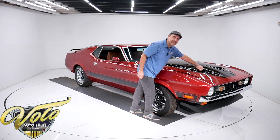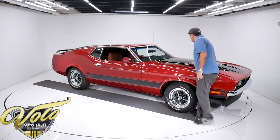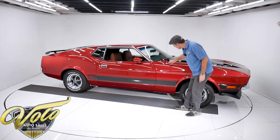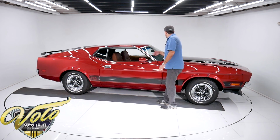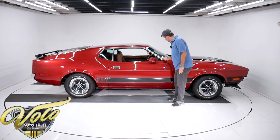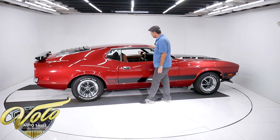351 Ram Air. It's not actually Ram Air, but they put the decal on there. But I like the painted on gloss stripe, and it's smooth to the touch. It has the correct antenna on here. Windshield looks new, crystal clear. Moldings look new. This molding has a dull finish. I don't know if this is like an anodized aluminum.